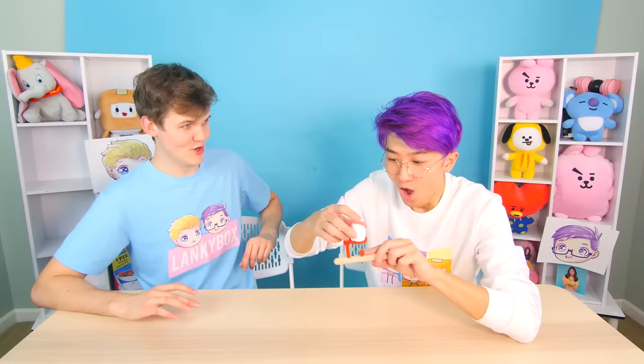If it works with this ball, what if it works with a marshmallow? Okay, are you about to make the first levitating marshmallow? Yes, I am. Here we go. Dude, that was so impressive. My dreams are shattered. Doesn't work with a marshmallow.